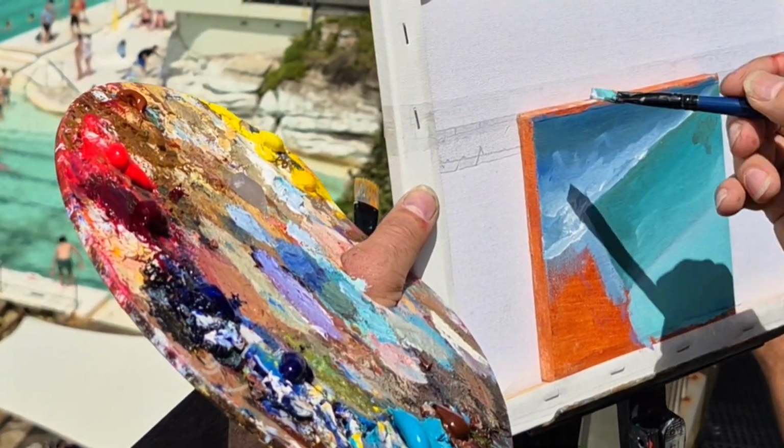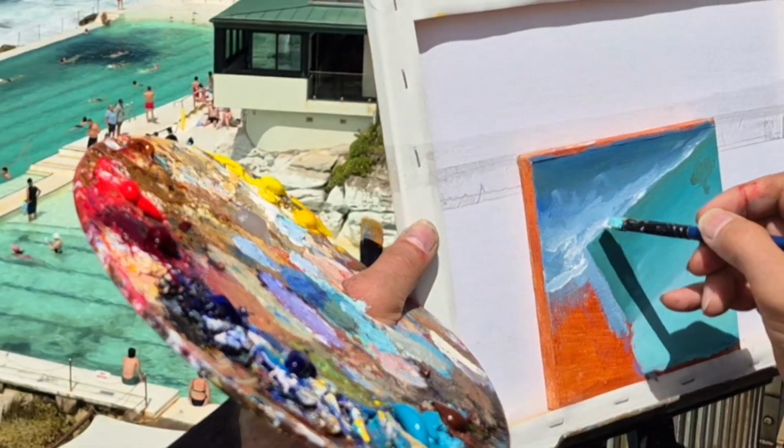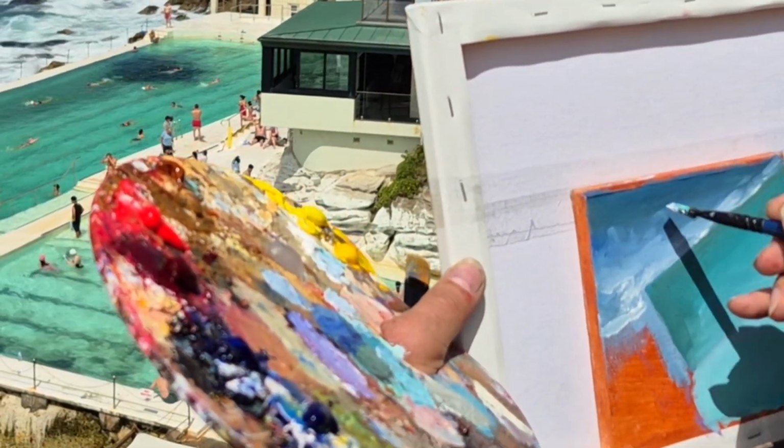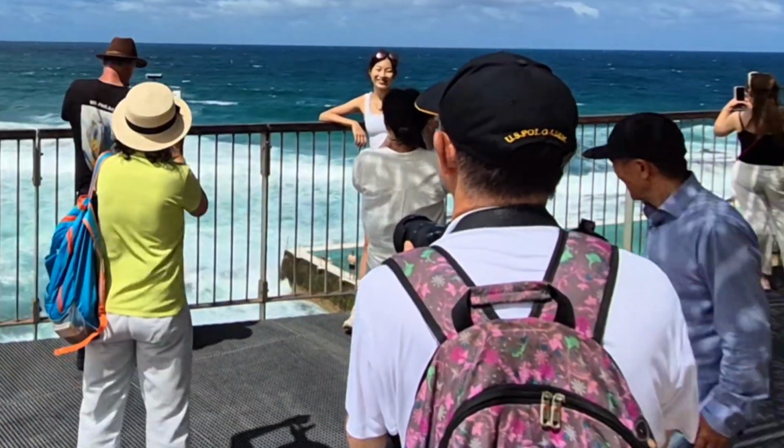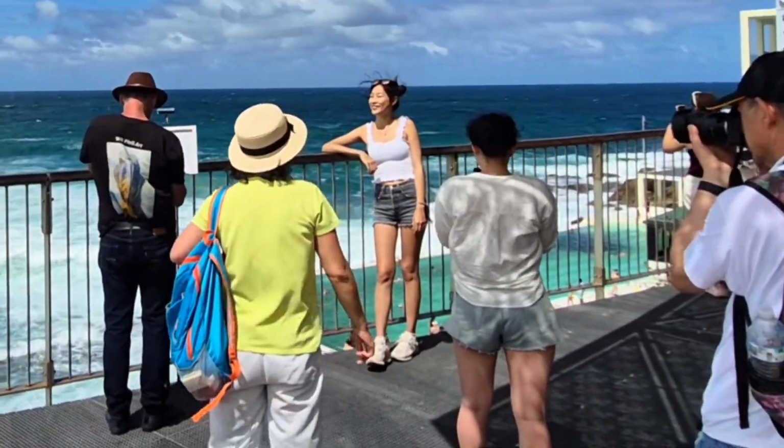So if you think of going out plein air painting, I know it can be a bit daunting. So my suggestion is get a small 10 by 10 centimetre canvas. That way you won't seem so overwhelmed. Then you can work your way up in canvases if you wish.